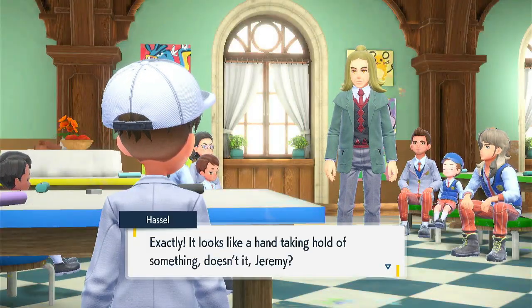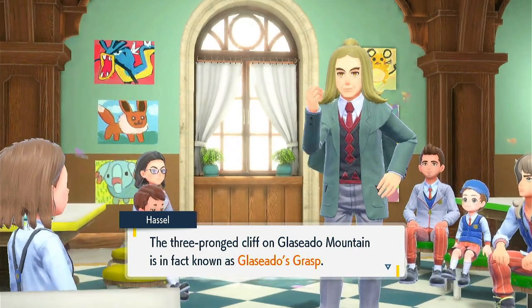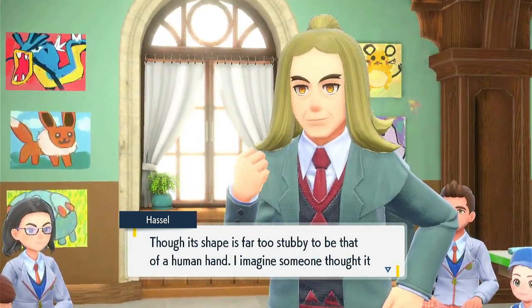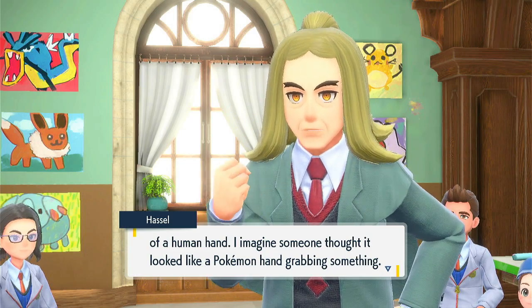Exactly! It looks like a hand taking hold of something, doesn't it, Jeremy? The three-pronged cliff at Glacedo Mountain is in fact known as Glacedo's Grasp. Though its shape is far too stubby to be that of a human hand, I imagine someone thought it looked like a Pokemon hand grabbing something.